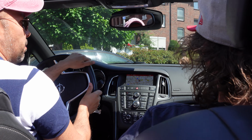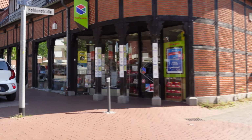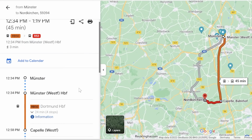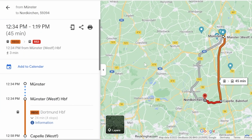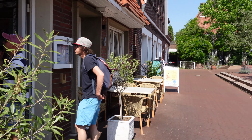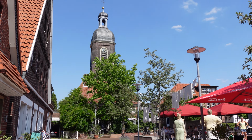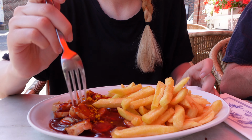The next day, we took a short car ride out to Nordkirchen. If you aren't able to drive, there's a 45-minute train. We stopped in the adorable town of Nordkirchen, where I tried my first currywurst in Germany. It was delicious.